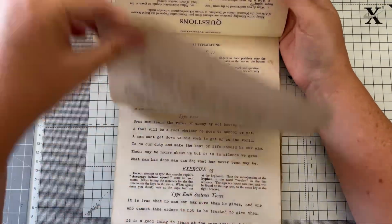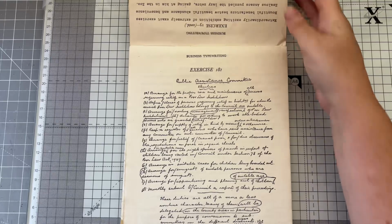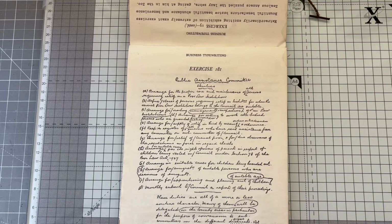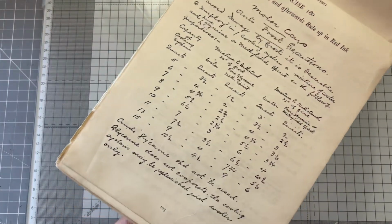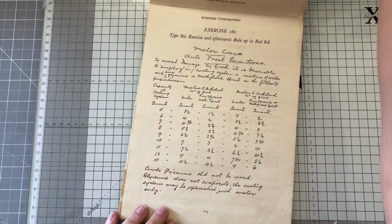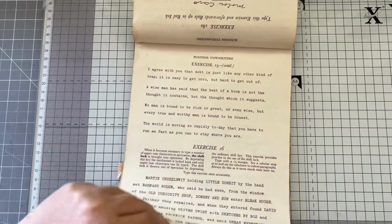I just thought it was something different. And then another exercise here where we get this really interesting page. I'm guessing the exercise was to read it and type it out. I don't know. I mean, it's really difficult to fit it on, but it's just good fun. I just liked it a lot.